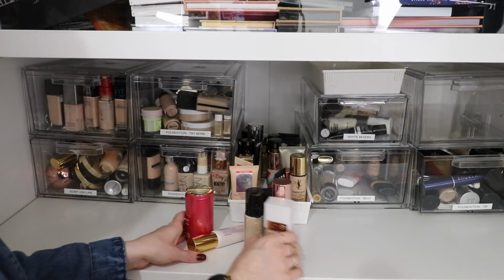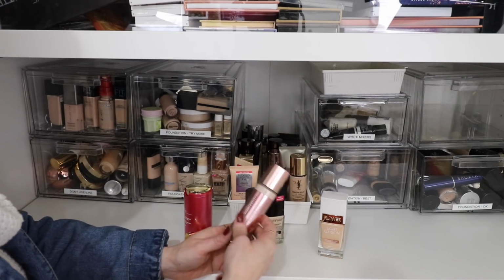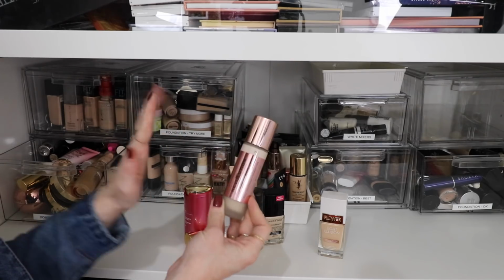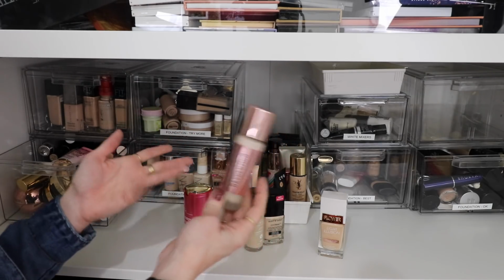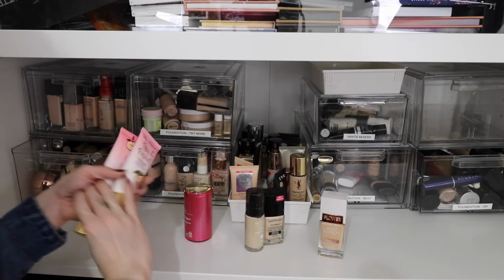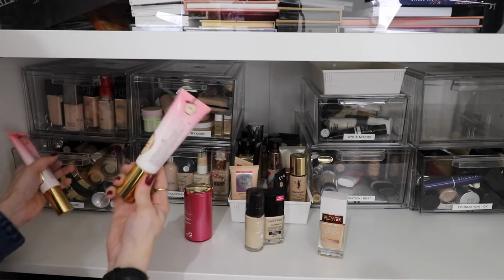Let's get these ones out of the way. This one recently talked about. I'm gonna put this in the don't use like, just because I know my thoughts on it now. It's not that I don't like it, I just don't see myself using it a whole lot now. Same with this one again. Actually, I'm gonna donate the shade Snow since I have Swan.